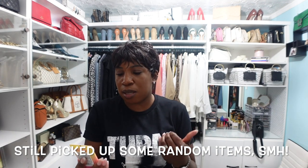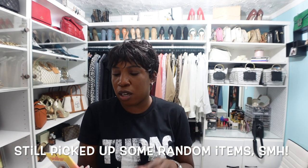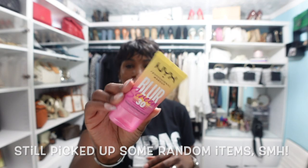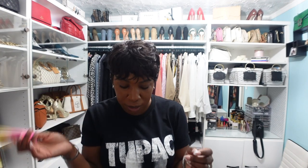And lastly, I picked up this NYX Professional Makeup Blurring Primer, and it has SPF 30. Anything with SPF, I'm grabbing it. So this is a blurring primer, so I'm excited to see how this is going to blur my large pores. And it has SPF in it, so anything with SPF, I am getting it. You can never have enough protection on your skin. So those are the items that I picked up from my run today.